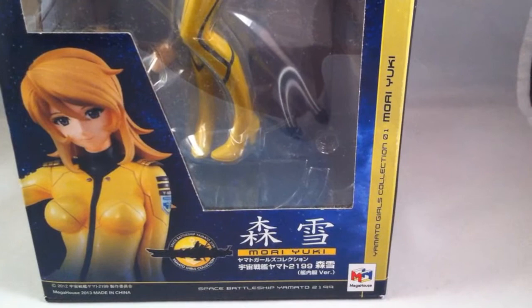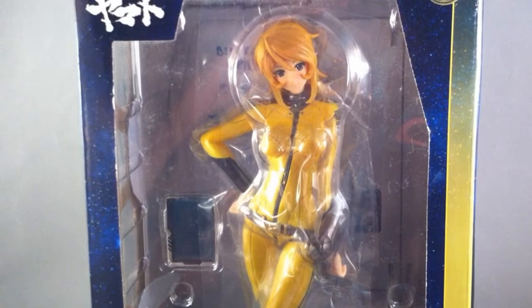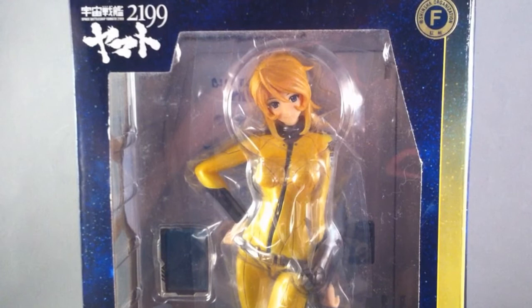01, Mori Yuki. For the second figure, which I also have on pre-order, it's going to be Yamamoto, the fighter pilot. And I believe their third one is going to be Yuria Misaki. Let's hope that this line does pretty well. I would love to see Melda Ditz and Celestia, more Gamilon females.